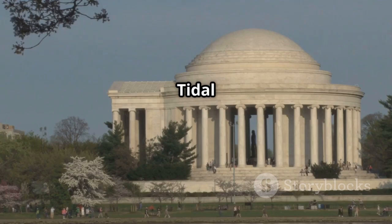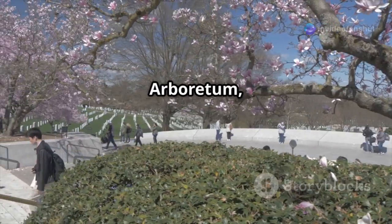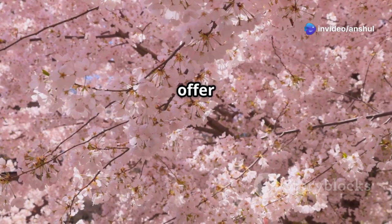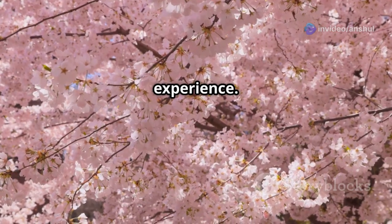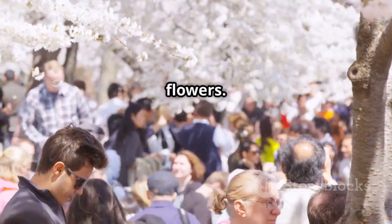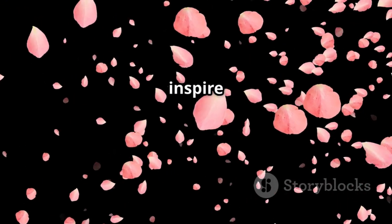Whether you stroll along the Tidal Basin, wander through the National Arboretum, or discover a hidden gem like Stanton Park, the cherry blossoms offer a unique and unforgettable experience. So, take some time to immerse yourself in the beauty of these delicate flowers. Let their ephemeral beauty inspire you.